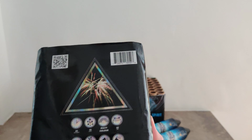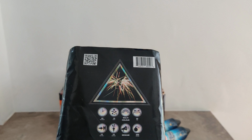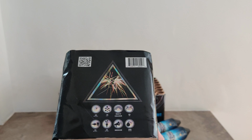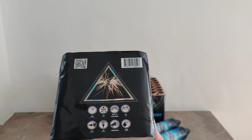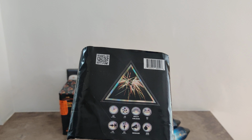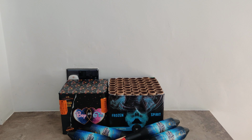It's another 16 shot Cat 2 cake. But this has got blue and like copper peonies. So again, it's just something a bit different really for my display. 200 grams NEC there. 15 meter safety distance for that, but it's 25 mil bore and just under 30 seconds for the duration. So that's a nice little one. I'm glad I managed to find that, to be fair.